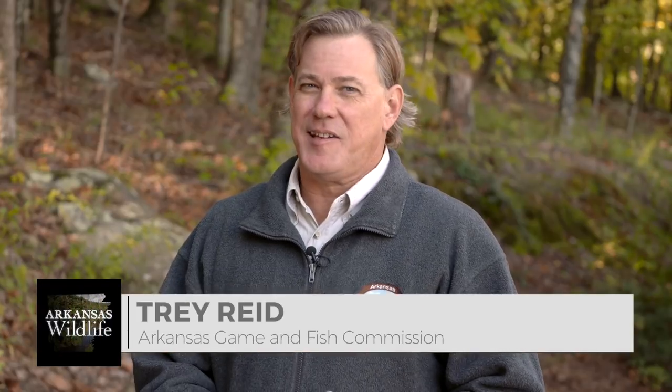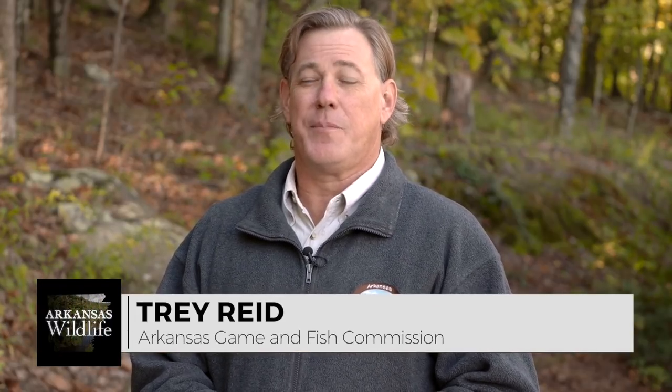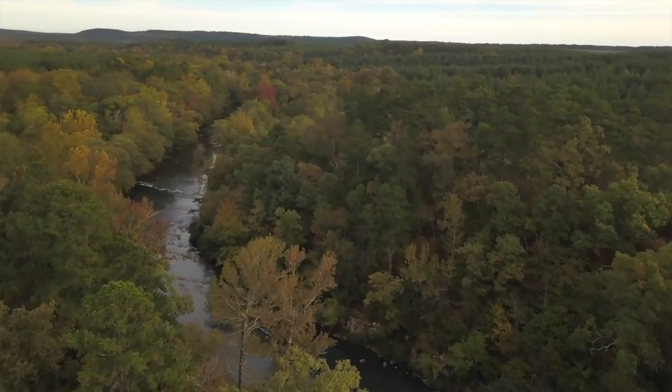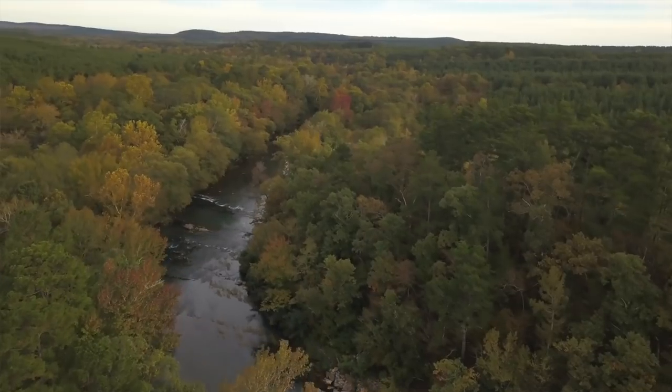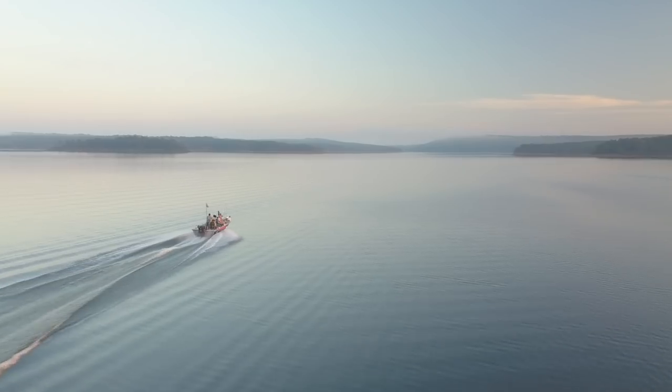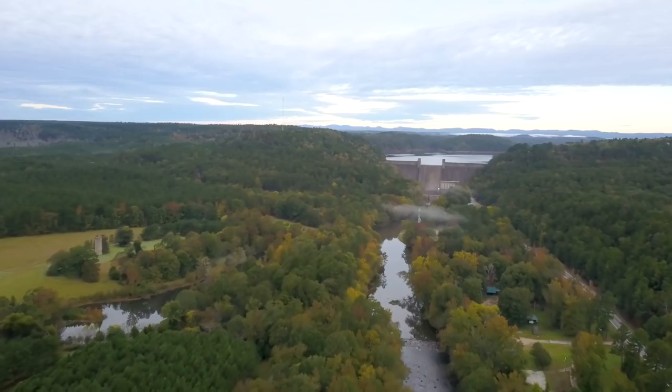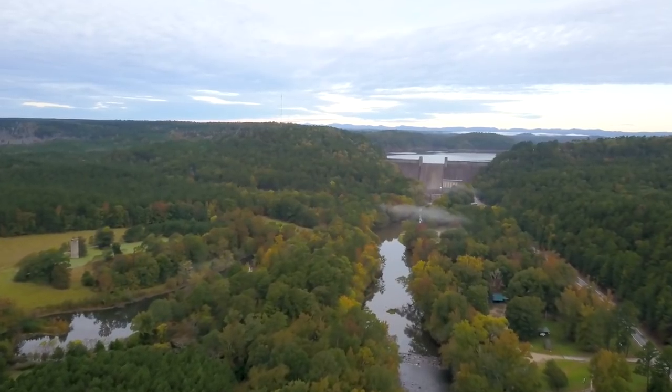Welcome to Arkansas Wildlife. Hunting seasons are in full swing in Arkansas, but fall is also a great time to do some fishing in the natural state. This week, it's all about fishing on the Little Missouri River. We're going to start near its headwaters in the Ouachita National Forest, work our way through Lake Greeson, and even do some fishing below the lake on the Narrows Dam Tailwater. It's all about smallmouth, crappie, and trout on the Little Mo right after this break.